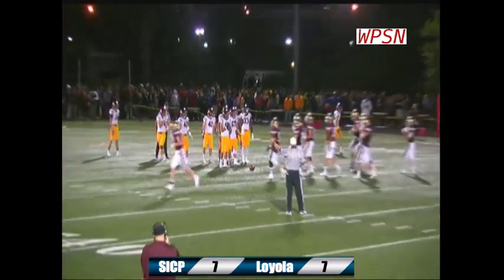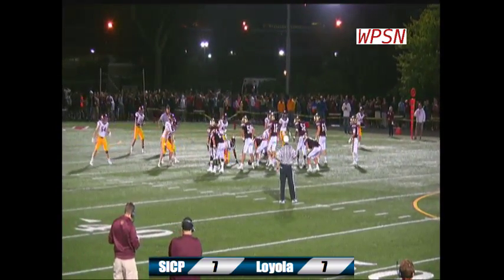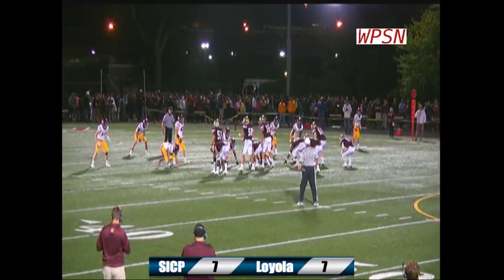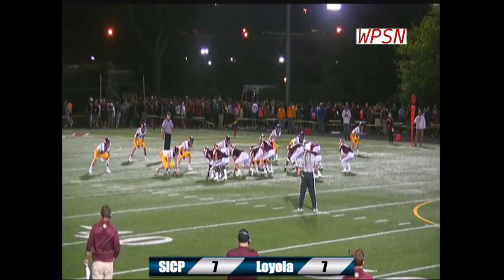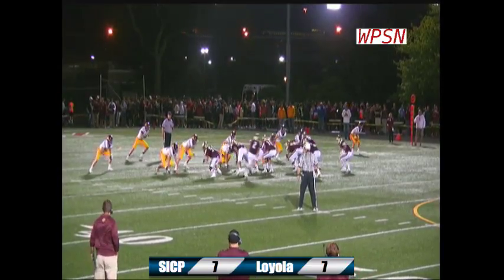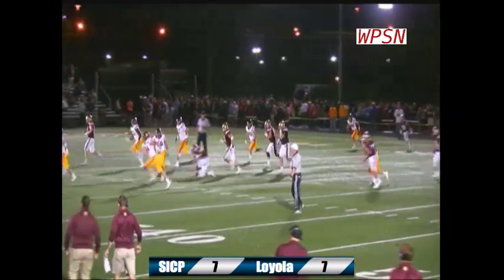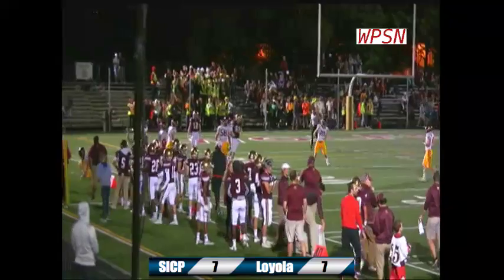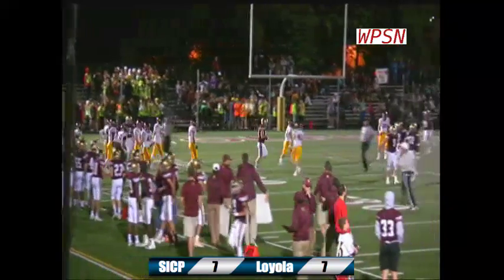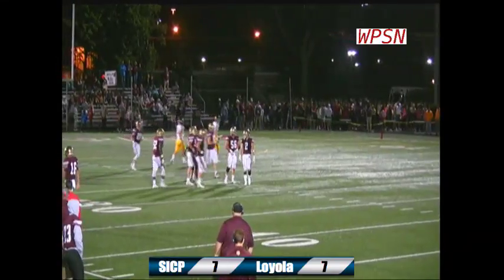All right, Ignatius comes back out. And same set again. Let's see how we do this time. All right. An outside run to number 6. It's a gain of 5-10 yards. That looks to be like it's going to be a first down. Well, it's going to be a couple yards short.